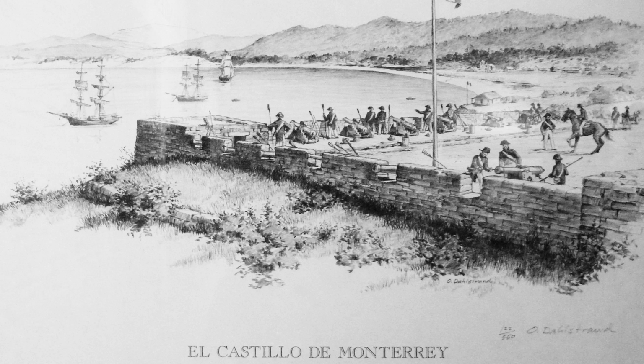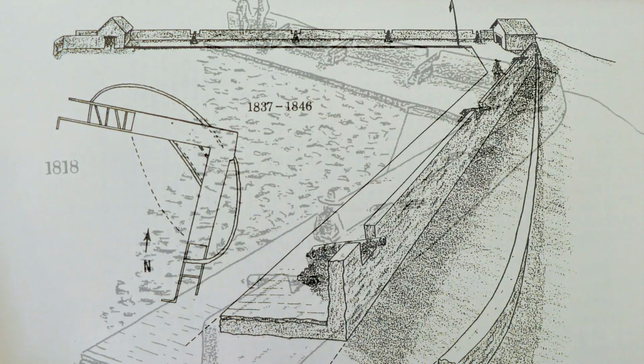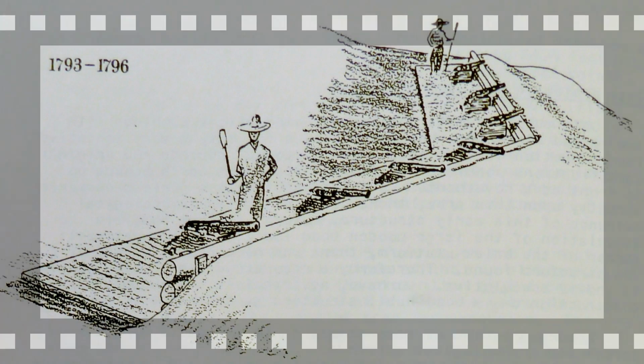Now, several hundred yards below the Sloat Monument is the site of the old Spanish fort originally built by the Spaniards when they landed here in 1770, and that fort is referred to as El Castillo. Now, several hundred feet behind the Sloat Monument are the remnants of Fort Mervine, and this is the fort that the Americans built after they took possession of Monte Rey, Alta California, from the Mexican government.